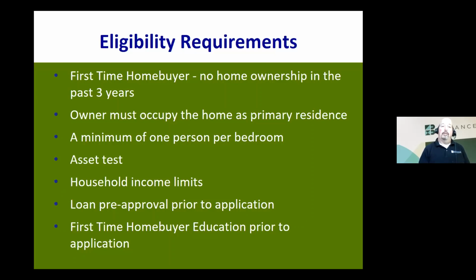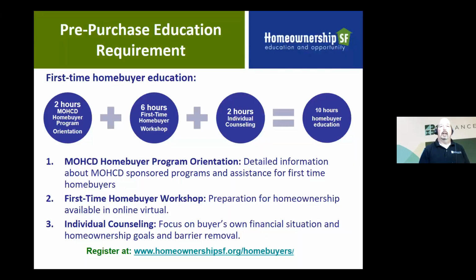However, we would prefer you to finish your first-time homebuyer education prior to the pre-approval, but sometimes time constraints may make it a little bit difficult for that to happen. But you want to complete the first-time education prior to application. And in order to complete it, you must complete a total of 10 hours. And the 10 hours consists of the following.